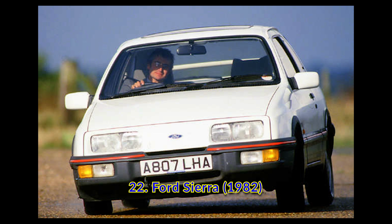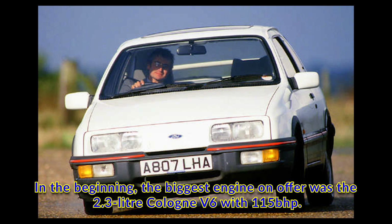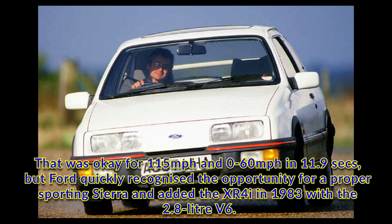22. Ford Sierra, 1982. Ford stunned the world with its sleek, aerodynamic Sierra at launch in 1982. In the beginning, the biggest engine on offer was the 2.3-liter Cologne V6 with 115 bhp. That was okay for 115 miles per hour and 0 to 60 miles per hour in 11.9 seconds.